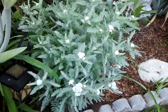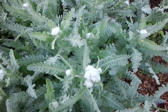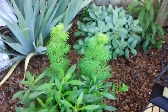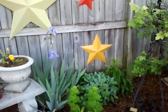Here, quite a large display of yarrow that will be in bloom here just shortly. A lot of people are shocked to see that we have other things growing in our garden. We've got black-eyed Susans and more irises and some sedum and some other items growing back here in this bed.